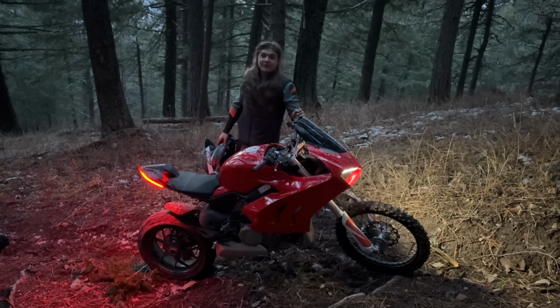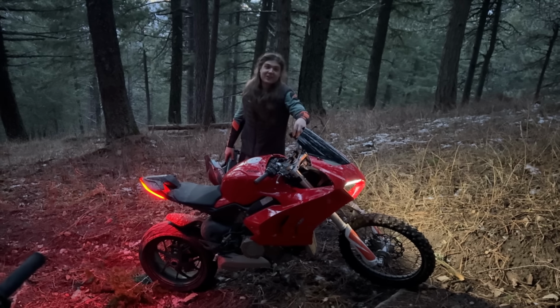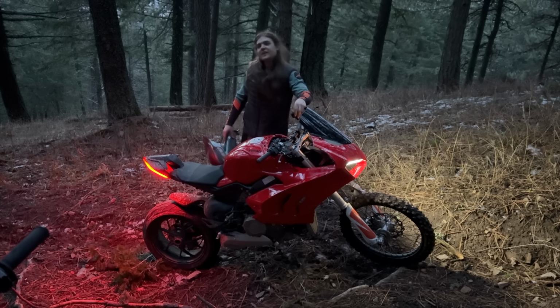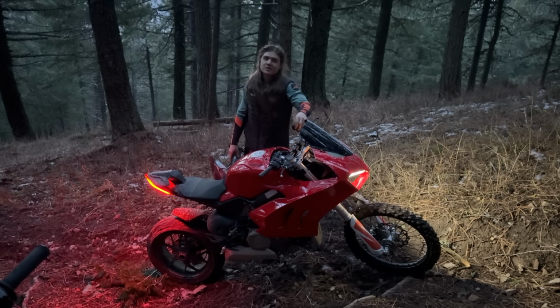Anthony, how long do you think we've been on this 100 yards of trail? At least an hour and a half. It's now dark, and we've got a sweet knobby tire at the garage waiting to be thrown on. So let's take this back, throw a knobby on it, and then hammer these trails, see what this bike can actually do.